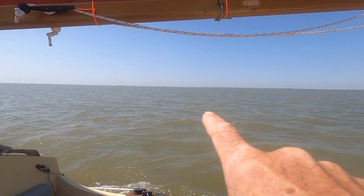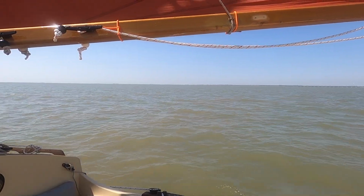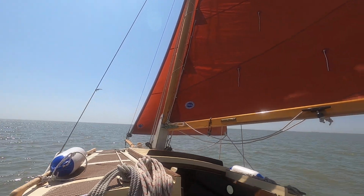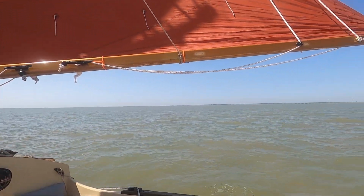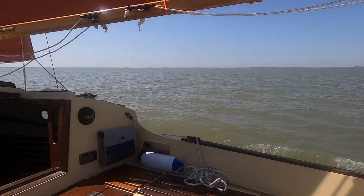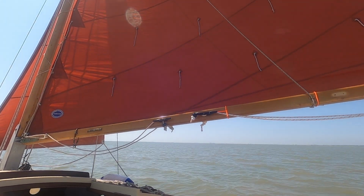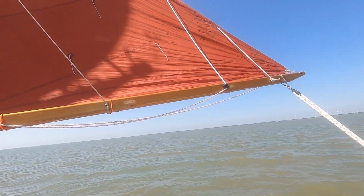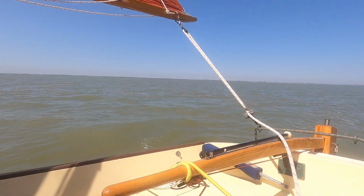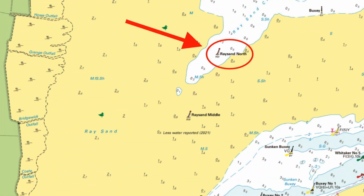Passing the second cardinal beacon, which marks the wreck on the mud flats. It's really satisfying getting the sails nicely balanced, and then I can hold the tiller with the bungee cord and she just sails along by herself. All very satisfying. A mile or so we should come across the Raysand North Buoy, so I need to keep my eyes peeled for that.